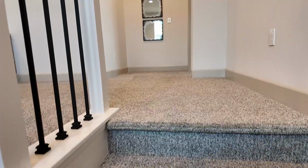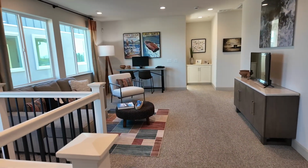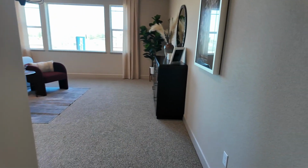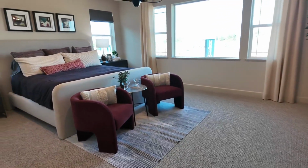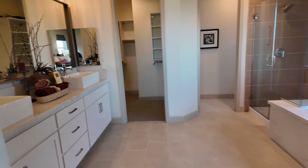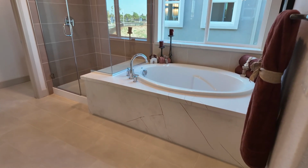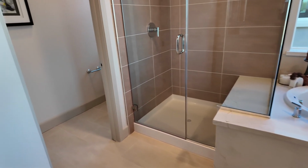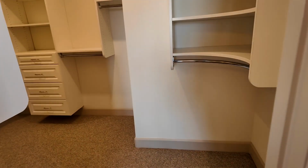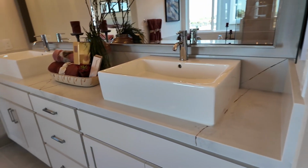So upstairs, you are greeted by a spacious loft connecting the primary suite to 3 more bedrooms. So on the end here is the primary bedroom. That features a large bathroom and walk-in closet. So this is the primary suite closet, and it's staged with a closet organizer, but that is not usually standard.